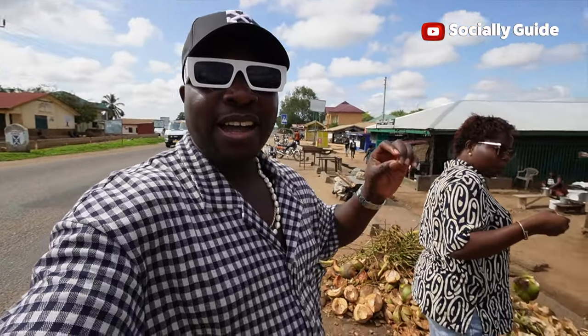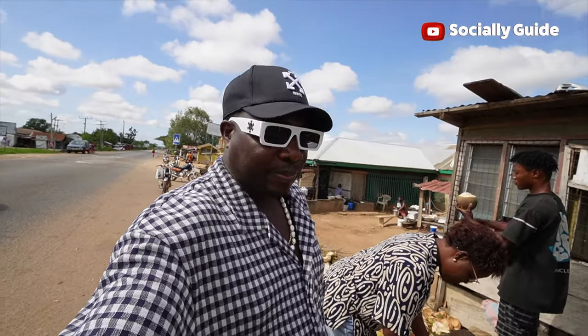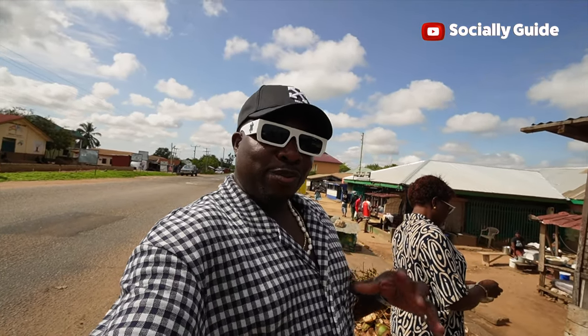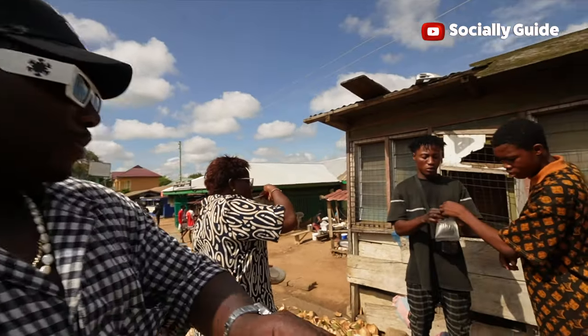So guys, we're in Putama. We just stopped to have some coconuts. It's very refreshing. Now we kind of fuel our day for the rest of the day. This will boost our immune system so that we can actually enjoy some local food on the way.